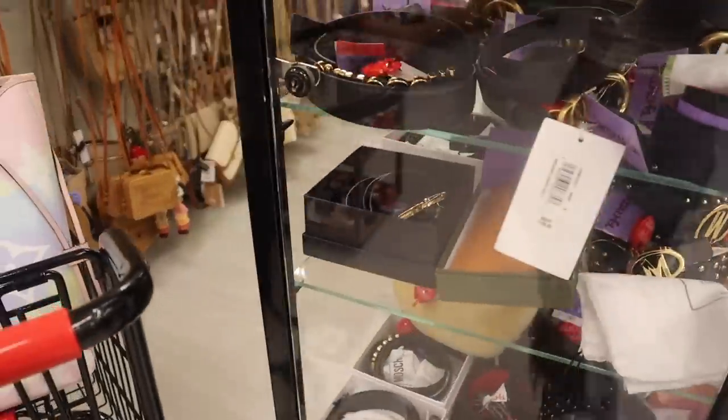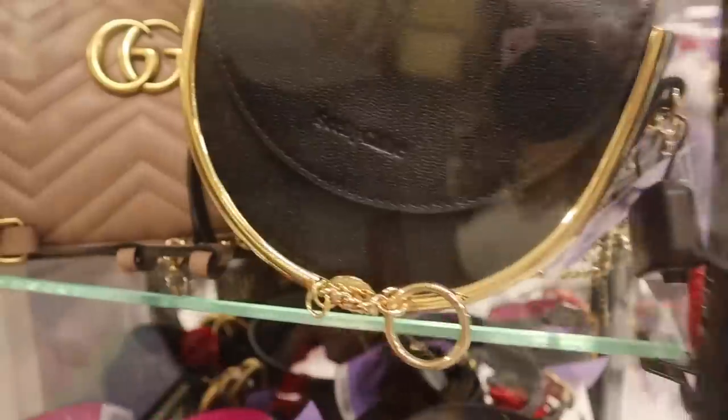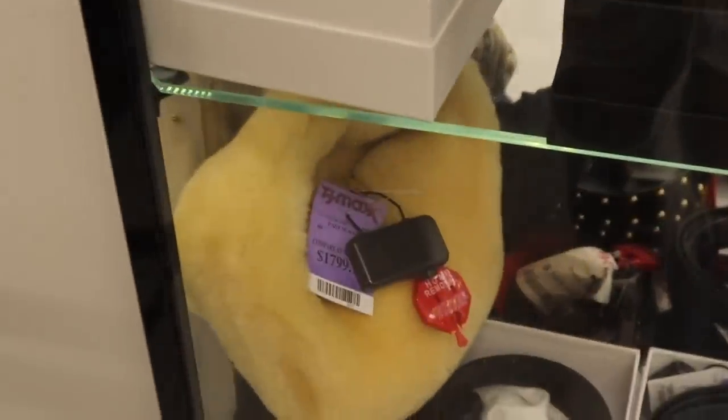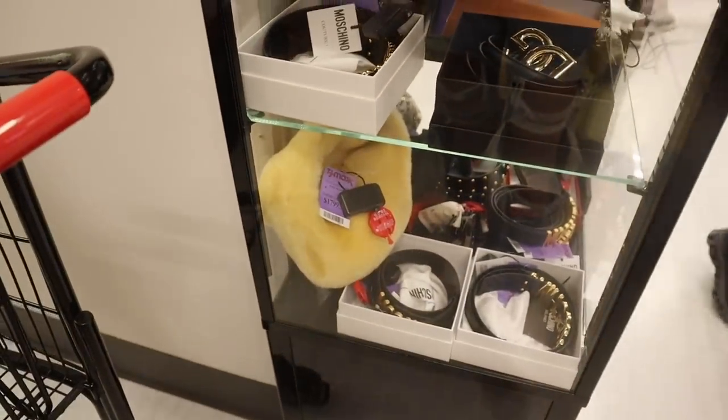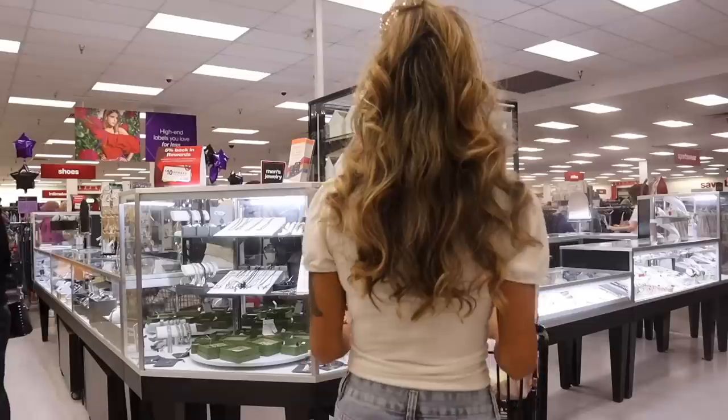But I feel like it has been forever since we have been finding really, really cute purses. So another double G one right here. I think this one is Fendi, right? The boho looking one. It's so gorgeous. And look at the fuzzy yellow one right here for only $1,800. Would you guys pick this one up too? I mean, this color is really, really cute for spring and summer.